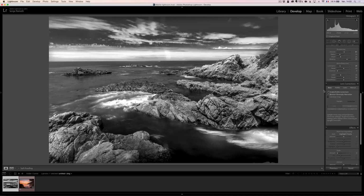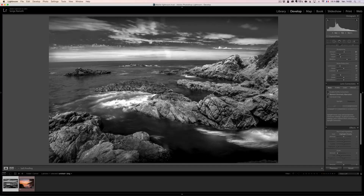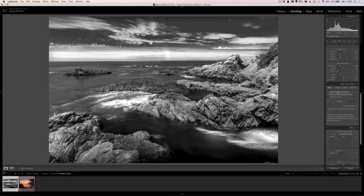It's just going to make the problems with my lens kind of solved. My lens was creating a little vignetting effect, making everything a bit round, so it's going to undo that. Very slight changes, but it's kind of nice.